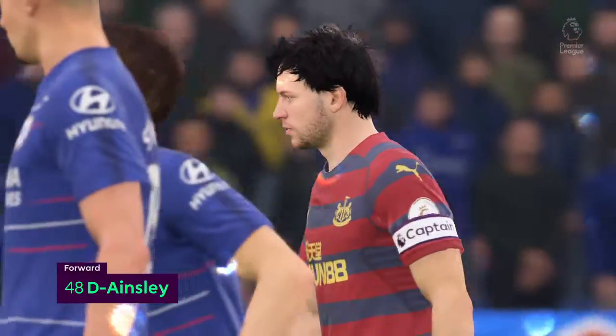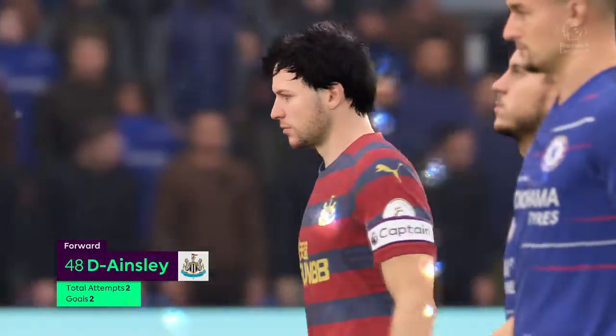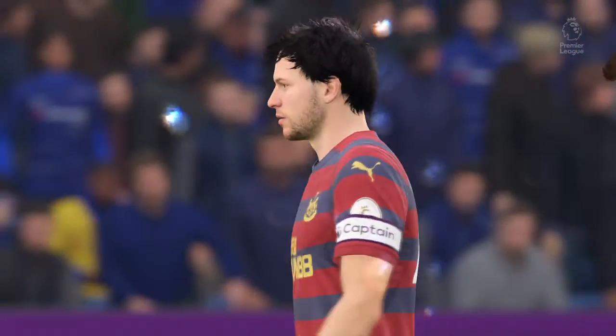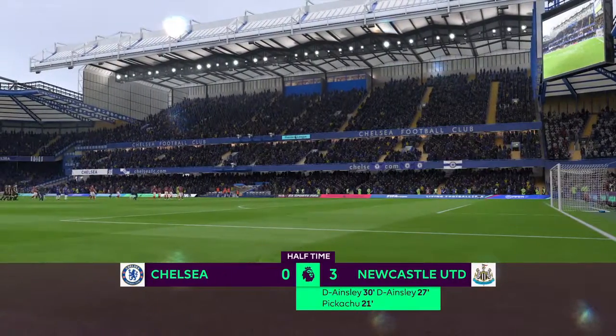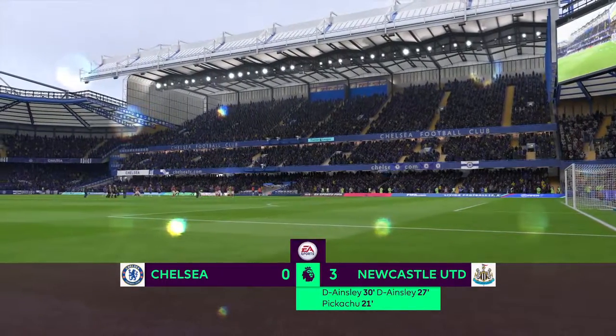A brilliant first half from this fella. Seemed to be all over the pitch in that first half. And he was in the box when it mattered to grab himself a couple of goals. His team can certainly be thankful for his performance and for their lead.